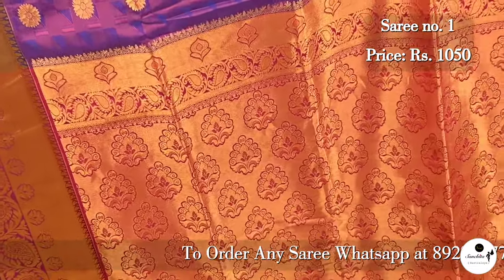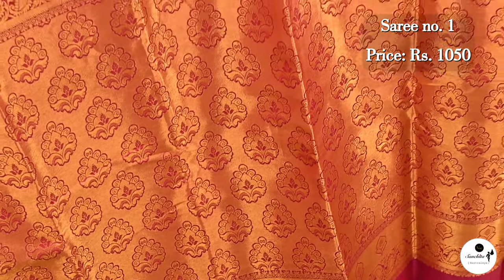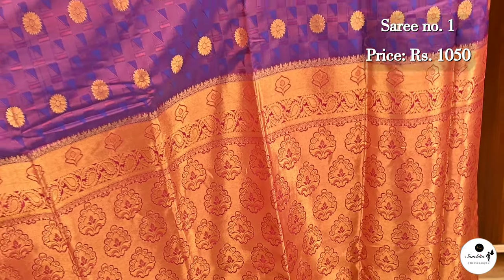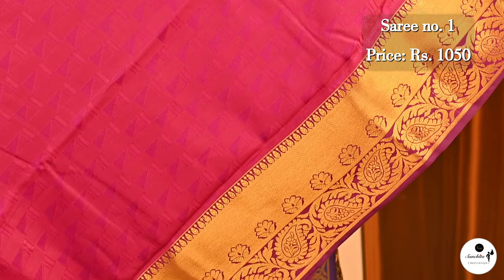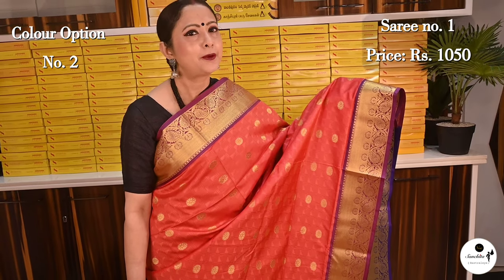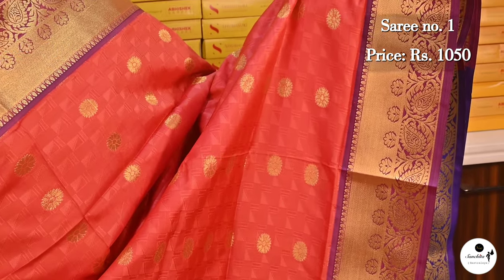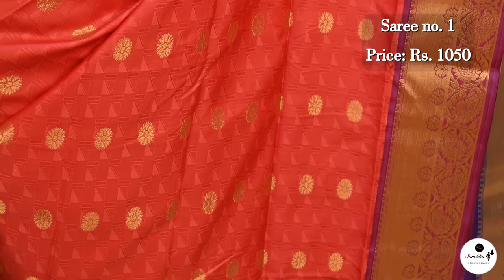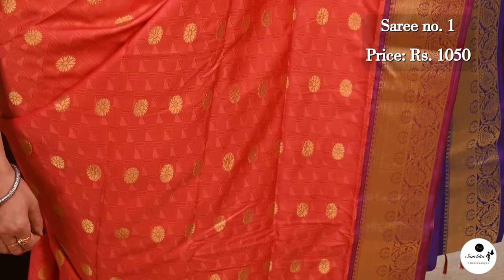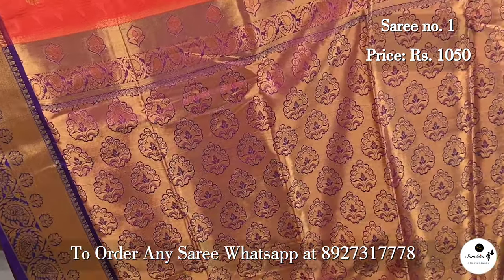Bright, gorgeous, shining pallu in pink with gold zari work. Contrast blouse piece in magenta color with gold zari border. Saree number 1, color option. Very pretty color combination, peach with violet. Bright shining pallu with gold zari work.